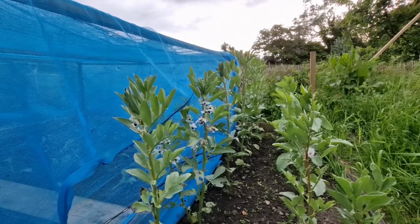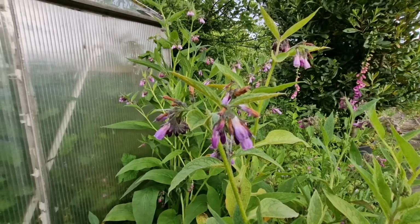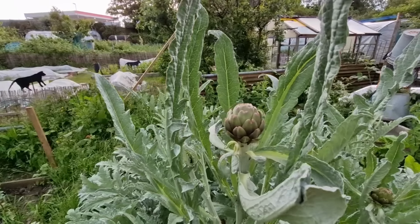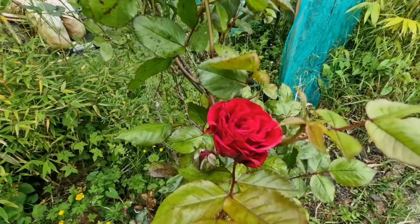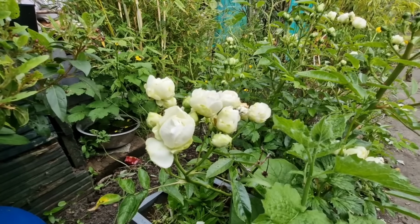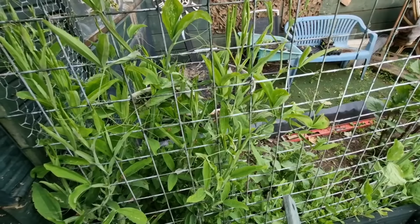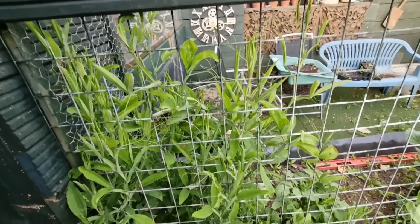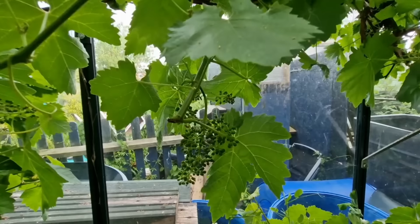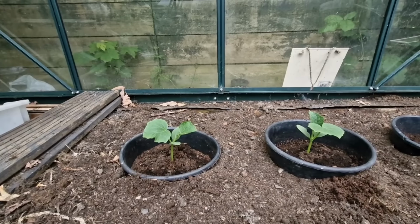The broad beans are doing alright, starting to put on a lot of flowers now. The comfrey is still covered in bees. The onions are doing fine. I'll have to do a little bit of weeding in between them one day. Starting to get artichokes on there now. The red rose has started blooming. It just opened up today, that. Very nice. Annie's rose has got a lot of flowers on there now. Very pretty. Little Annie. The everlasting sweet pea has started romping away. And if you can see down there, so are the dahlias and the other sweet peas. The grapes are getting bigger. The cucumbers seem to be liking it.